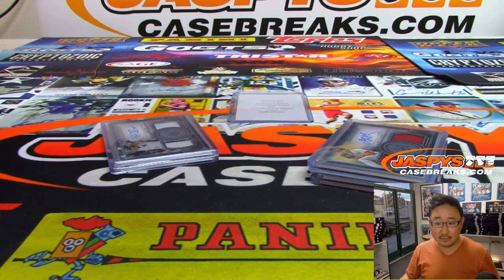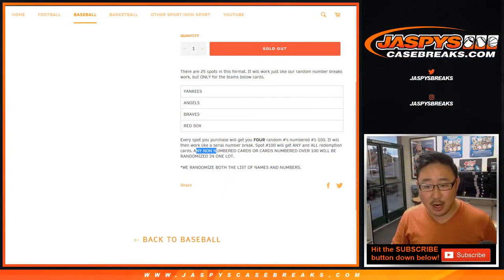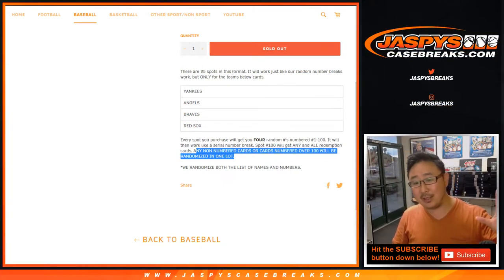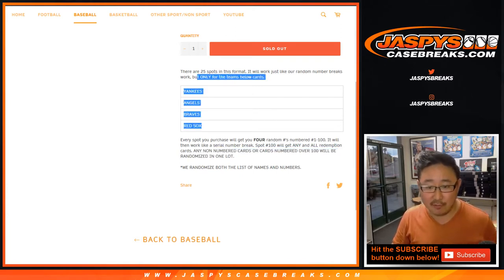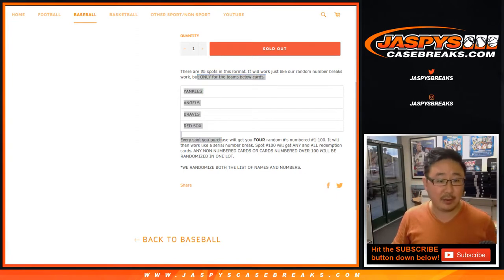Now, as we saw in the item description, I'm going to flip screens for a second. Any non-numbered cards or cards numbered over 100, which includes autographs, will be randomized as one lot. So there'll be one for these teams right here, and there'll be one for the other set of teams. And I'm going to be using the original 25 names.